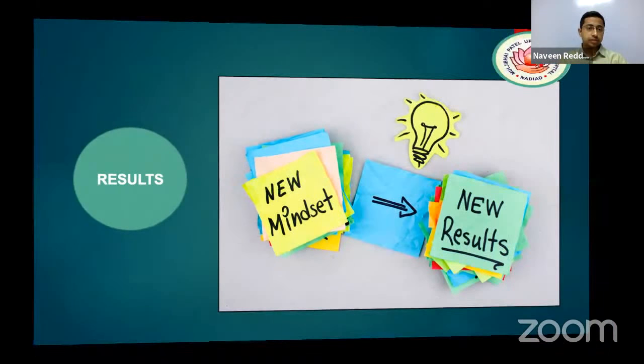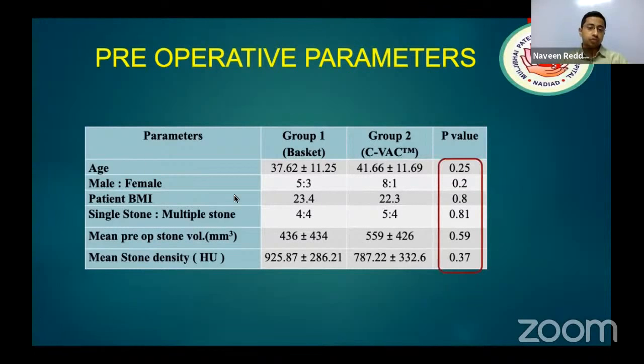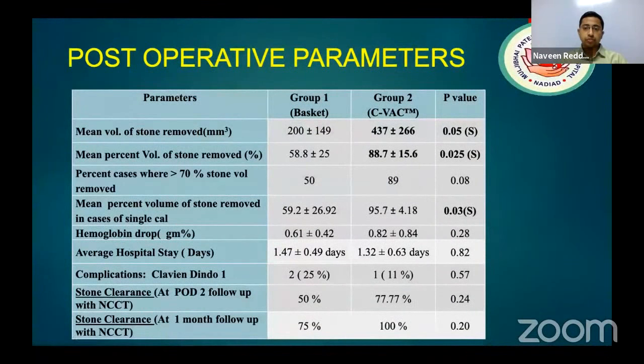Now coming to the results. The preoperative parameters, like patient demographic profiles in the form of age, sex ratio, and BMI, were comparable in both arms. The stone parameters like stone multiplicity, stone volume, and stone density were also comparable in the basket and CVAC arms. Intraoperatively, the mean fluoroscopic time and the mean procedure time were more in the CVAC arm, however statistically non-significant. Postoperatively, the mean volume of stone removed and the mean percentage volume of stone removed were more in the CVAC arm and statistically significant. The rest of the parameters like hemoglobin drop, hospital stay, and complications were comparable in both arms.